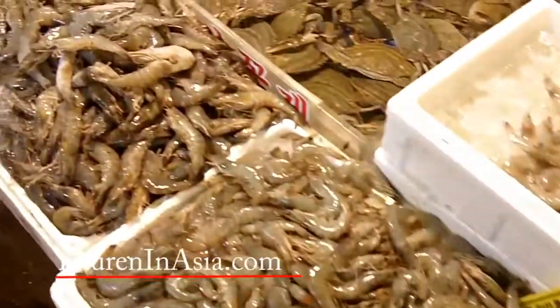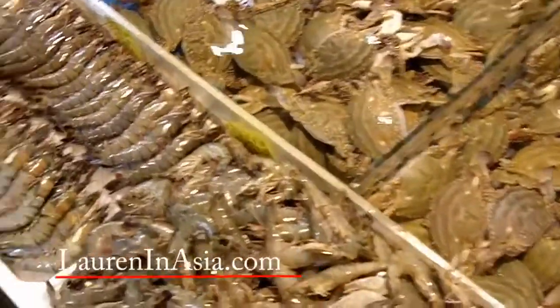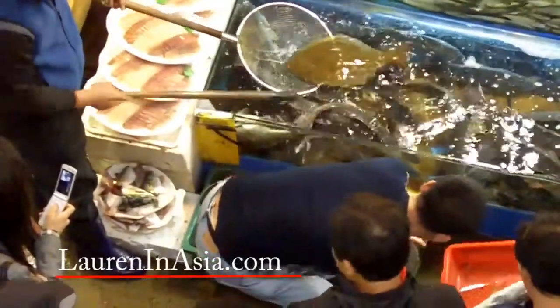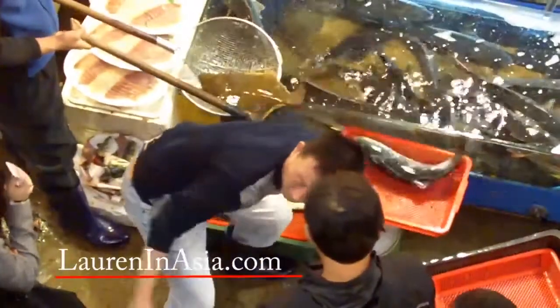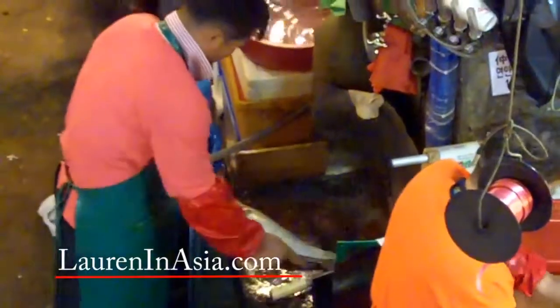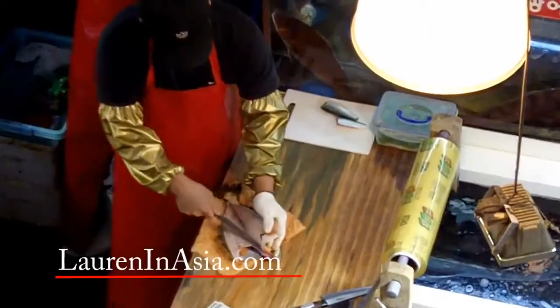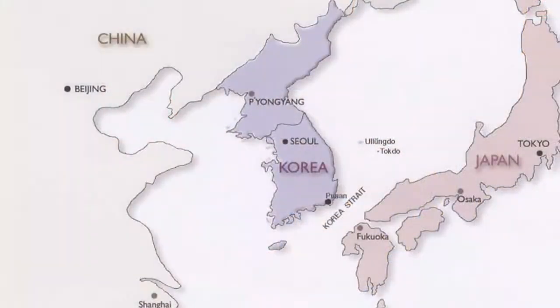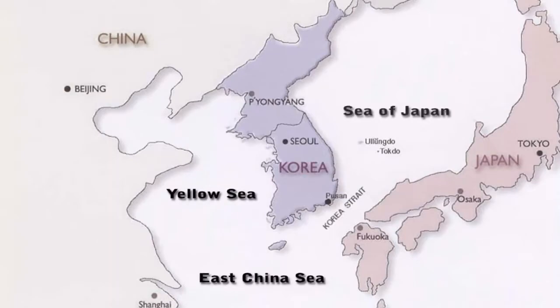Rows of bins of fresh crabs, shrimp, and clams seem to be never ending. And of course, you'll find some fish. This is the epitome of fresh seafood. Pick your fish and within minutes you can be having sashimi as your catch is expertly filleted in front of you. The South Korean peninsula is surrounded by the Yellow Sea, the East China Sea, and the Sea of Japan.